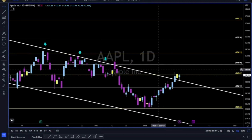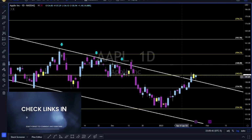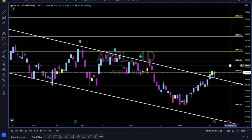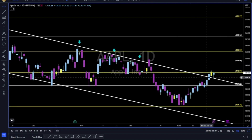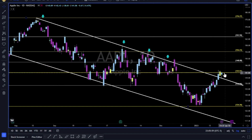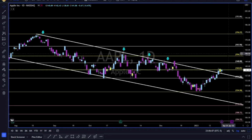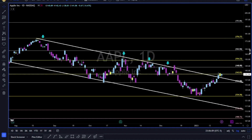AAPL, as we said, once it will break up and above this trend line, it will go back and retest it as support, and here we are, breakout inside day, retesting, and now let's see continuation above the 142 area, and if we can get continuation to the upside, we have Fibonacci levels for future resistance.